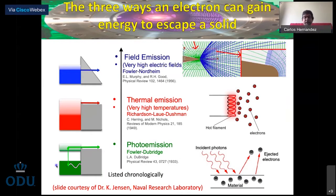There are three main mechanisms by which an electron can escape a solid. One of them is called field emission or cold emission. Imagine that the electrons are bound to a solid by these gray shapes. I will explain more about that later. Imagine that to the left of that shape is where the electrons live. They need sufficient energy to jump above this barrier. This barrier is called the work function or the vacuum level. In field emission, if we apply a very high voltage, this barrier that was otherwise square becomes like a triangle. It thins, and then the electrons have a certain probability to escape.